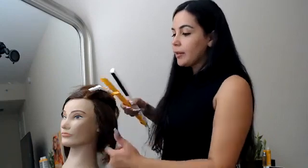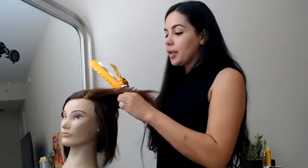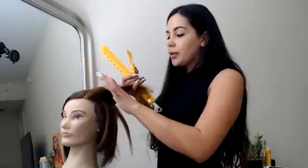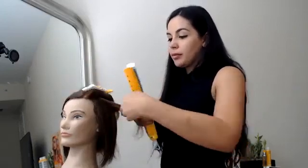Clients are going to be amazed at how quickly their hair dries after this treatment as well. If a client is taking 40 minutes to blow dry their hair, after this treatment, it'll take them 20.